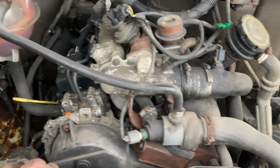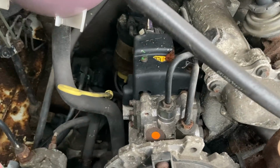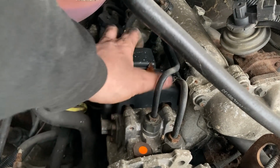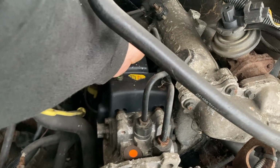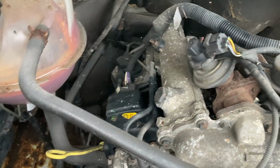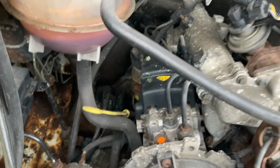We'll just try and start it. What are you looking at? What have you seen? Something on top of the pump. Electrical. Yeah, it's an electrical one, isn't it? Because this is the turbo one. Rare as hell. Rare as hen's teeth.